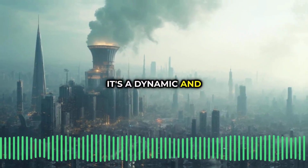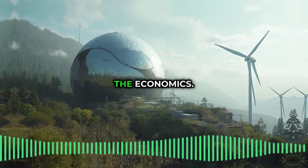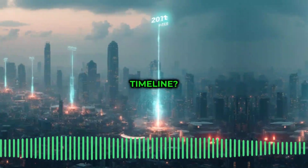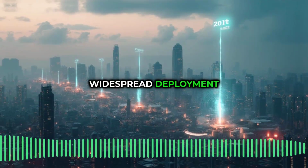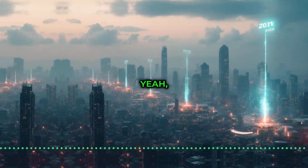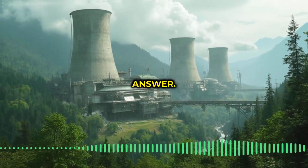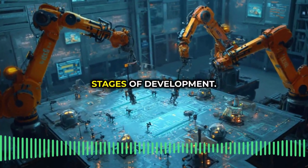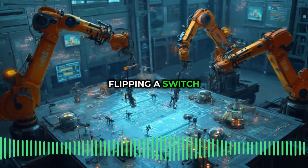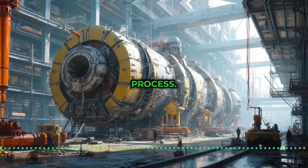It does. It's a dynamic and rapidly evolving landscape. Okay, so we've talked about the potential, the challenges, the economics. But what about the timeline? When can we realistically expect to see widespread deployment of this technology? Yeah, that's the million-dollar question. And unfortunately, there's no easy answer. The SMR world is still relatively young with different designs at various stages of development. So it's not like flipping a switch and suddenly SMRs are popping up everywhere. It's more of a gradual process.